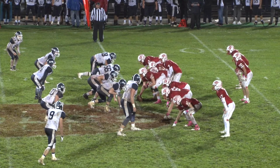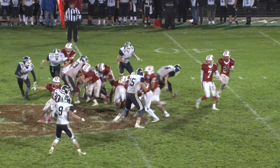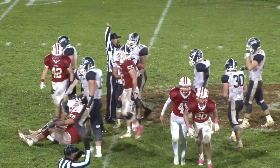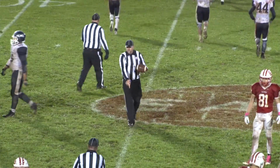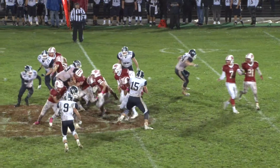Well, here we go. Second and 10. Combs in motion. Here's Justin Pickrell. Loses the football. And, well, that's the first mistake here tonight for Eastwood. And, of course, the weather had something to do with that, I'm sure, as they lose the football, and it's recovered by the Flyers. Yeah, let's take a look.